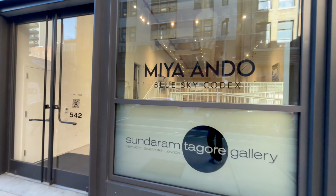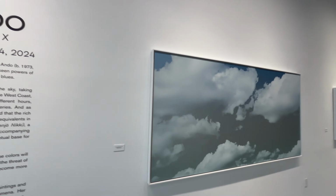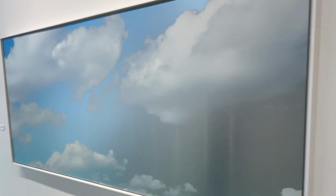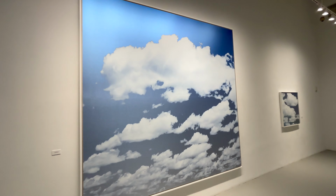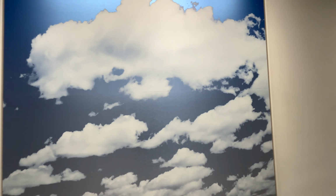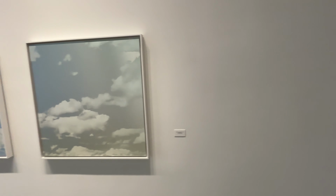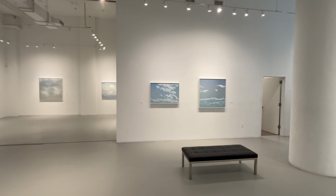So spicy. Now onto the Sundaram Tagore gallery, and this exhibition was on Miya Ando, and these were the most calming works of clouds. These are done on aluminum, and the reason for this reflective effect is because of the metal. She paints on the aluminum with water-based dyes, and every single one of these paintings are based on photographs, and they're actually named for the exact time and place that these photographs were taken. So February 7th, 2023, 6:24 a.m., New York City.